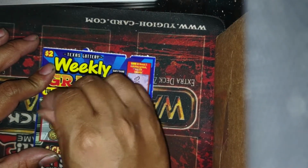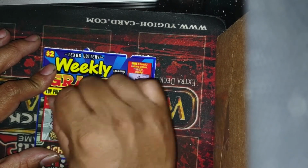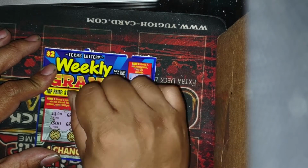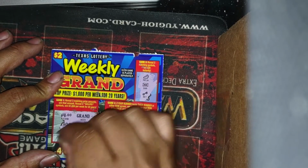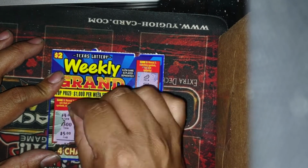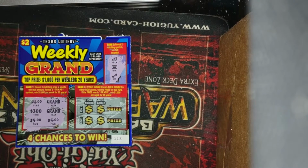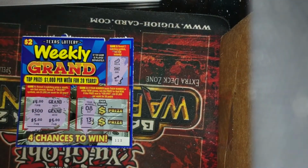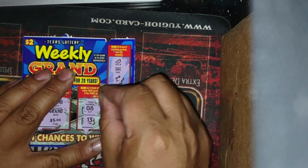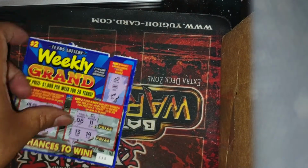So let's see. We have a four, a grand, 300. Hey, a grand. Can we get one more grand? It's a five, and a five. So nope. Now for game three on the first ticket, your number has to be higher than the other number. Simple. We have an 8 and a 13. The first one is an 11, so we don't win. And the other one is a 14, so we don't win. So we win nothing on this ticket.